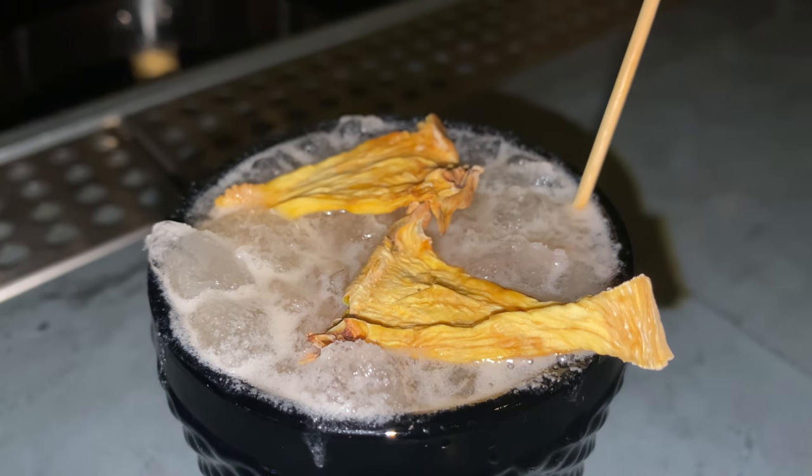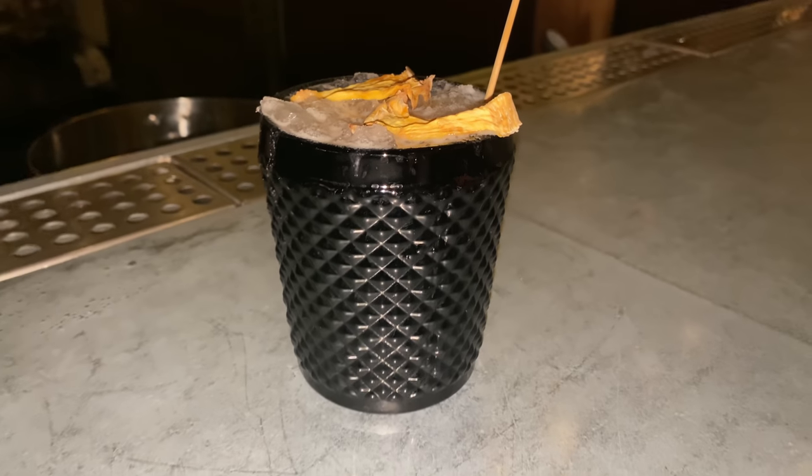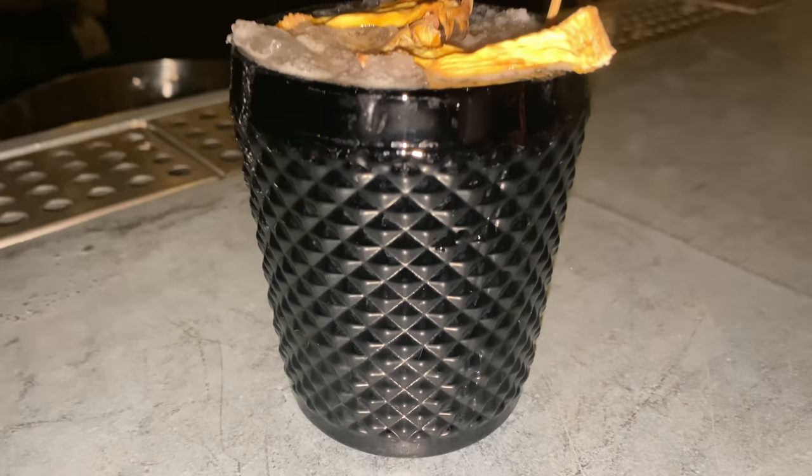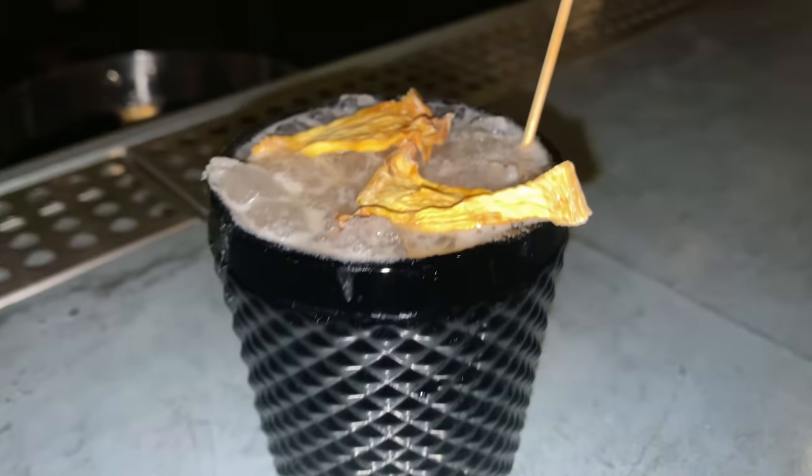I did have the guava pina colada. It's exactly what you think it would be, guava and pina colada. I was hoping that it would have more of a pina colada influence in it. It did, but it was really subtle, and it was definitely guava forward. So if you like guava with a little bit of coconut cream in it, that's a drink for you.